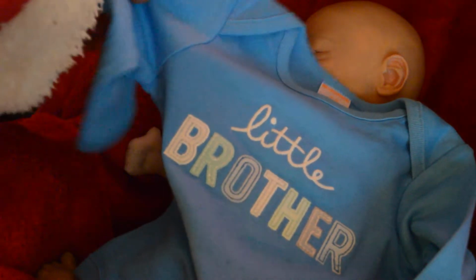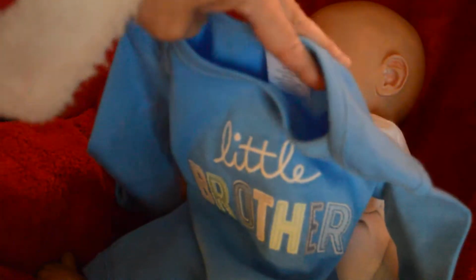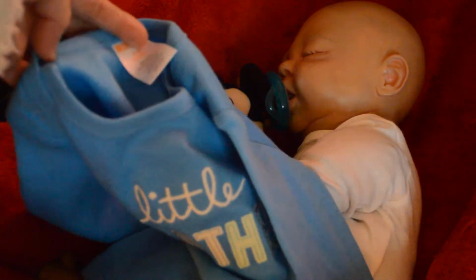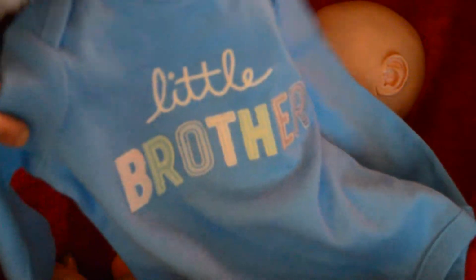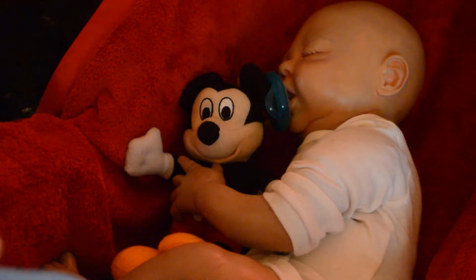So anyway, isn't that cute? It's adorable. By the way, I didn't pay that much. I go all the way to the back of the store to the clearance section. And that's where I find these cuties. Okay, let's see what else we have.